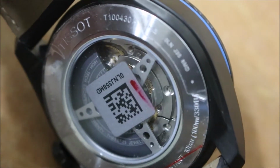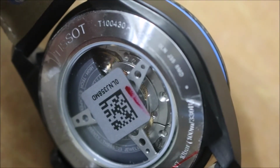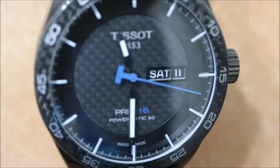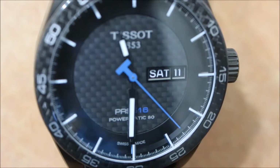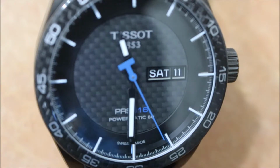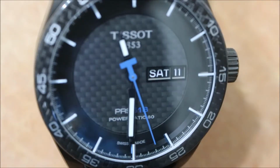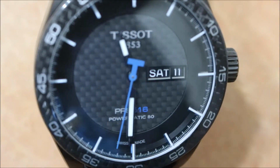It has an exhibition case back with a Swiss-made Powermatic 80 movement with a very impressive 80-hour power reserve. With a black carbon dial, has a scratch-resistant sapphire crystal, luminescent hands and markers with a minute marker around the outer rim. It also has a date display at the 3 o'clock, and the water resistance is 100 meters or 330 feet, and it's got a very beautiful blue second hand and outer rim.